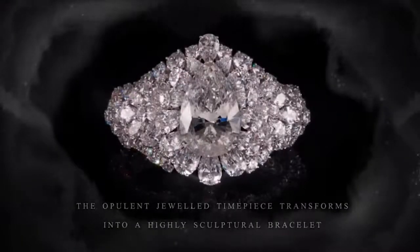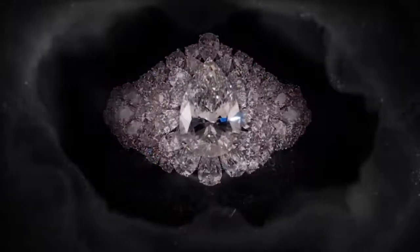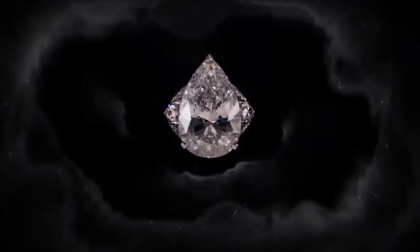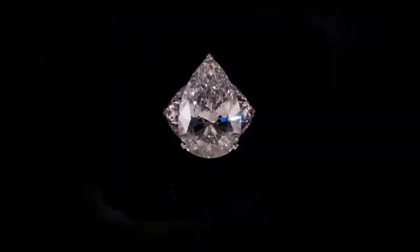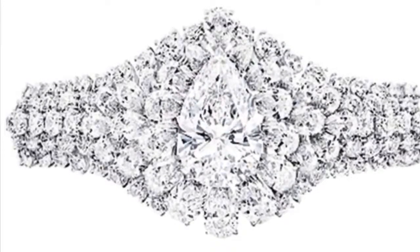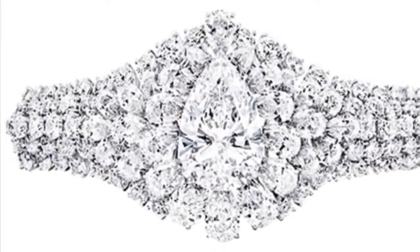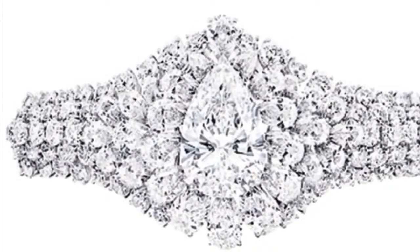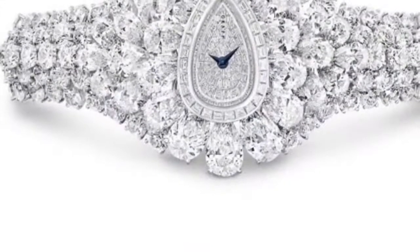Unveiled at Basel World, the Fascination starts off as a watch that is bejeweled with 152.96 carats of white diamonds and a center fancy cut exquisitely rare stone that is a 38.13 carat D flawless pear-shaped diamond. Valued at $40 million, the Fascination fascinates by doing much more than just telling the time.